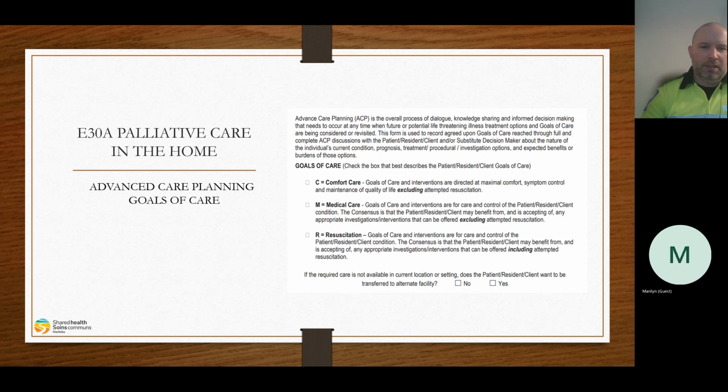So with the checkboxes here, it talks about comfort care. Comfort care would involve giving things like medications for pain and suffering because we want them to be comfortable. Comfort care doesn't mean they just get an extra pillow. It means we can still do medical interventions, but it's just to make them comfortable at end of life. So medications for pain and suffering are totally still on the table.